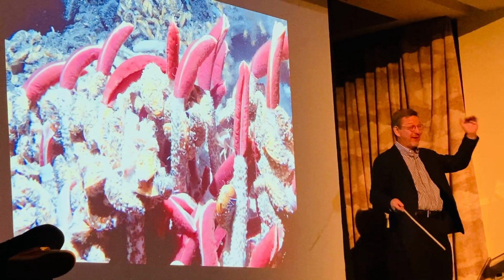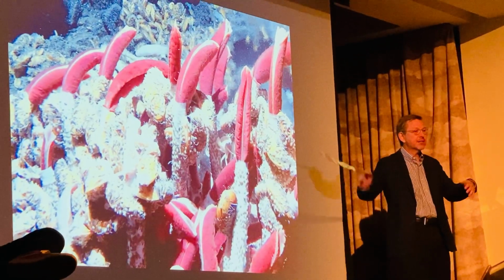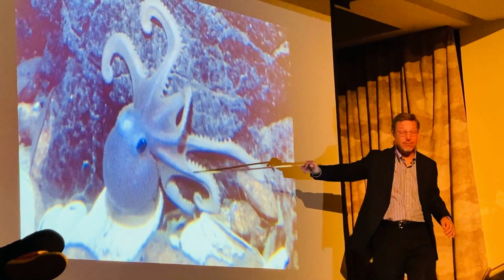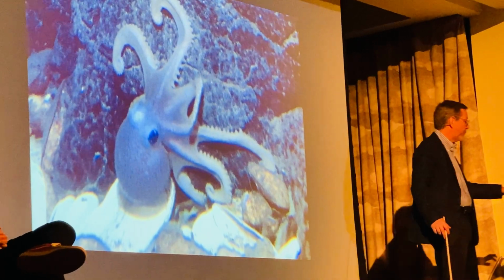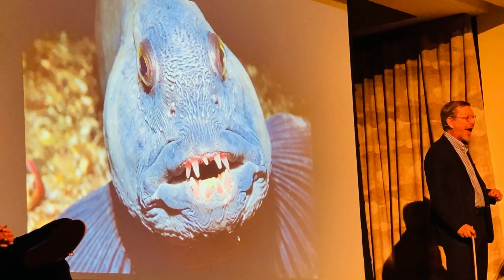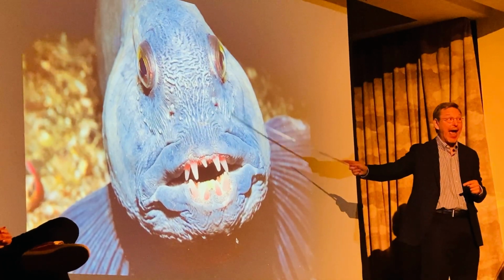This is at the very bottom of the ocean. Beautiful tube worms, unconnected to the photosynthesis happening above. You get little octopuses, which is astounding, and without a doubt my favorite. You get this guy. He's mad. This is the first light he's ever seen in his life. Someone just took a picture of him and he's mad.